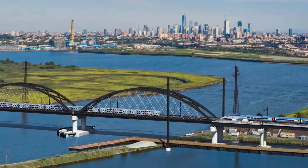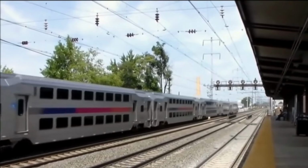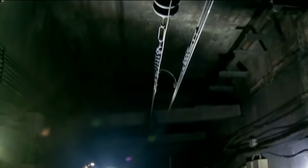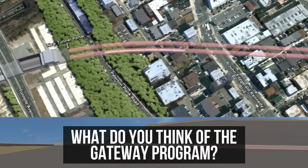Despite the setbacks, the Gateway program is a much-needed step towards streamlining travel in a region that contributes almost 20% to the GDP and hosts 97 of the Fortune 500 companies. It's a critical element of the nation's transportation network, linking millions of people to good jobs and connecting this region with the rest of the country. What do you think of the Gateway program? Will it solve New York's traffic problems?